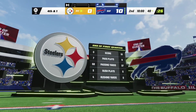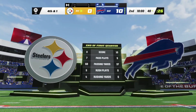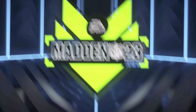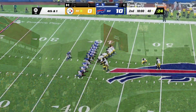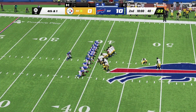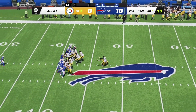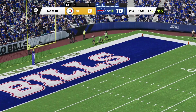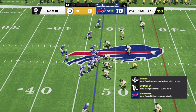The score after 1 is 10-0. Steeler football here to begin quarter number 2 as they've got it with 4th down and 1. And that is no good. And they will not cut into that 10-point lead.